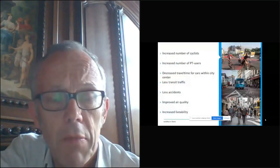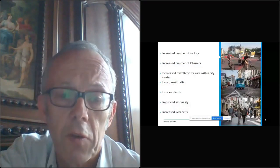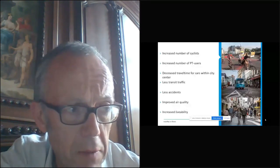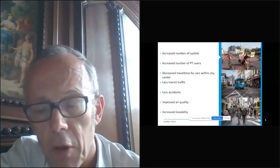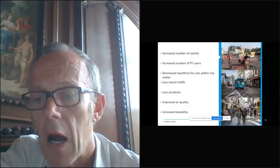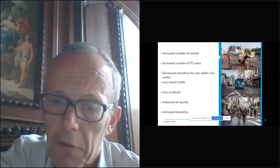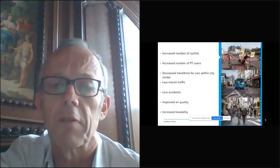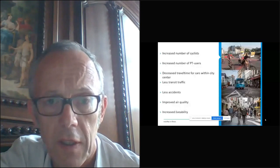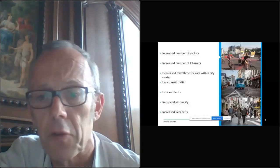We have an increased number of cyclists. In 2012, before I became a deputy mayor, the share of cyclists in the modal split of Ghent was 22%. For the moment, it's 37%. So a real increase from 22% share of cyclists to 37%.